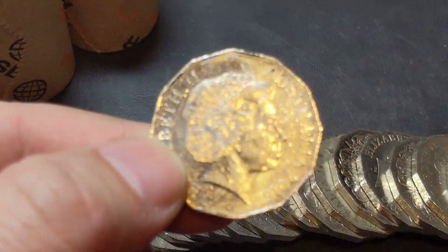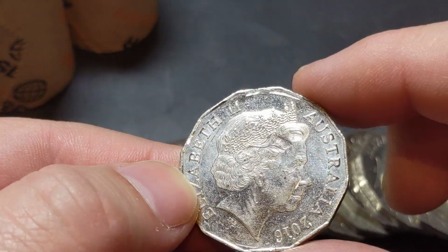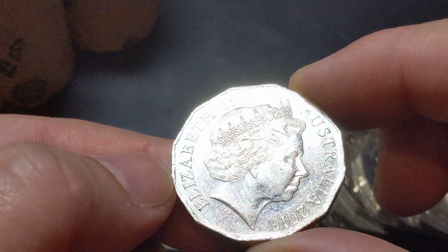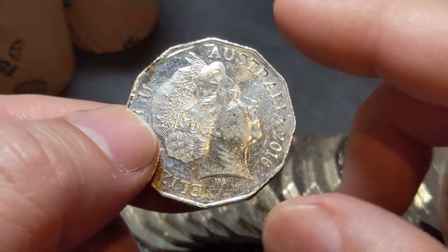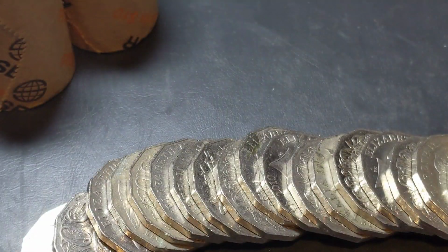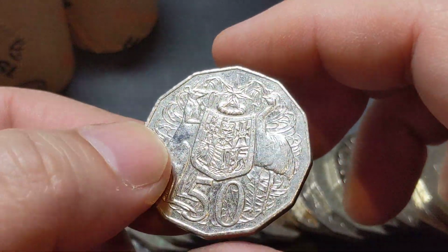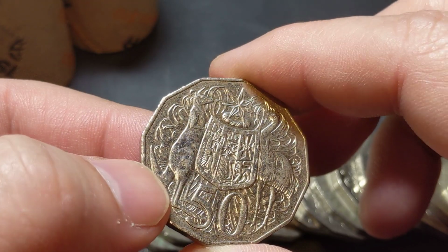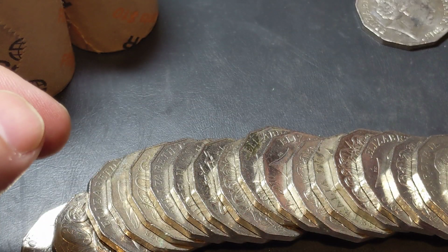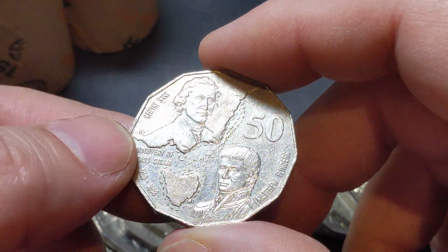You see on the end of the rolls here, this is the first coin out of the roll, and you can see that damage that's going on the roll there. That's purely from the coin rolling machine. And you can see it down the bottom here as well, and it always occurs at the ends of the coins. So if you find a coin that is in the middle of a roll and it's got that damage, you'll know that at some stage it has been on the end of a roll.